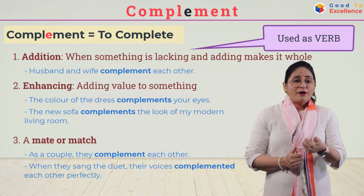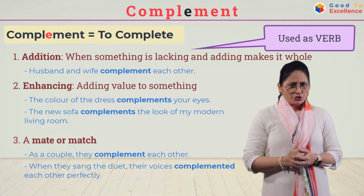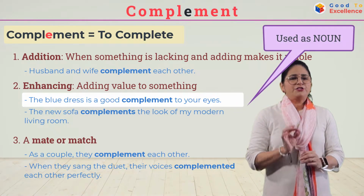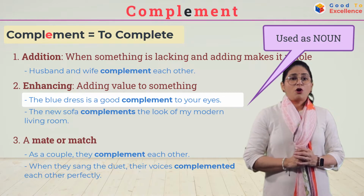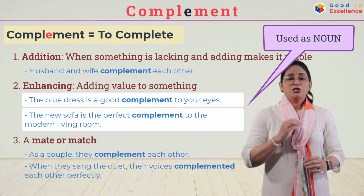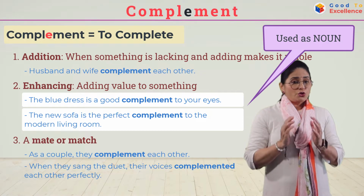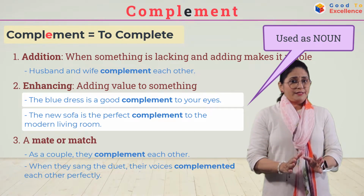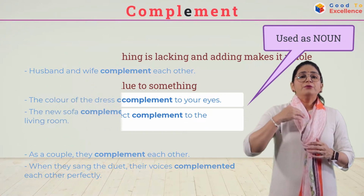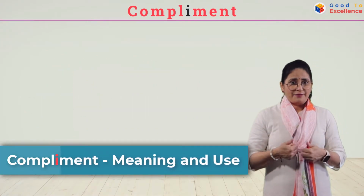But complement can also be a noun. Looking at the same examples we just saw, the blue dress is a good complement to your eyes. Or, the new sofa is the perfect complement to the modern living room. So, the word complement means to make whole. Now we will move to the word compliment with an I.